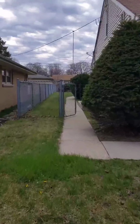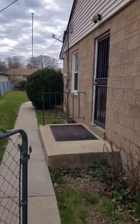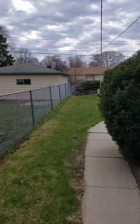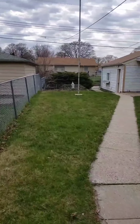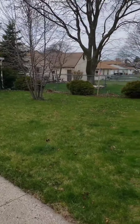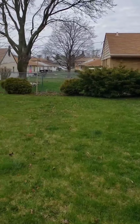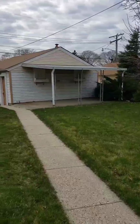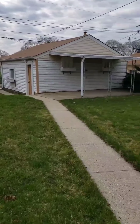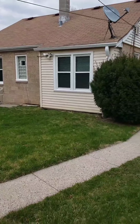and fairly large. You'll also see that there's a two-car garage back here. It's an alley entrance. There's a good look at the backyard. Really nice. A little covering back there for a patio. There's a good look at the back of the house.